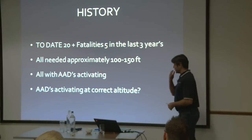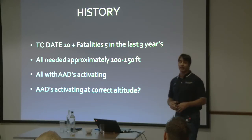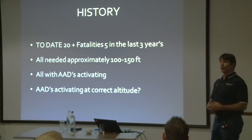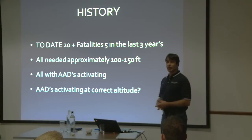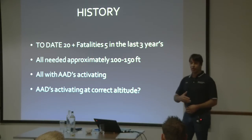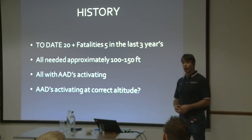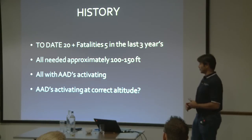If you look at the history of what's happening recently in the sport, to date there's about 20 plus fatalities where an AAD fired and the equipment failed to save the person. A lot of these people went in at line stretch, so they're developing canopy. I don't know if you guys have been following this in forums and in the news, but there's a lot of cases where these guys went in, if they had maybe 100, 150 more feet, would they have survived? Possibly, most probably.